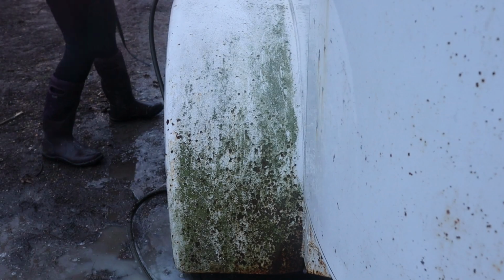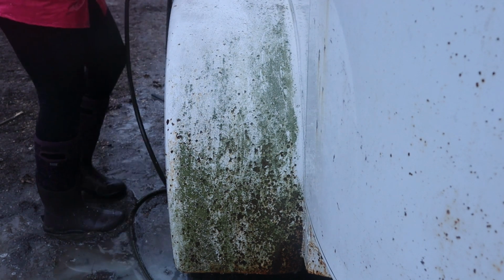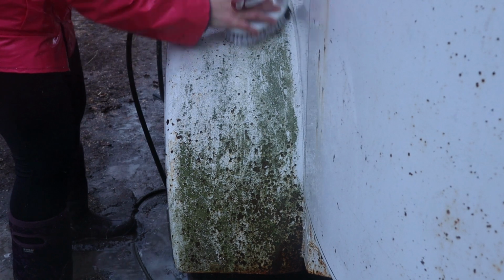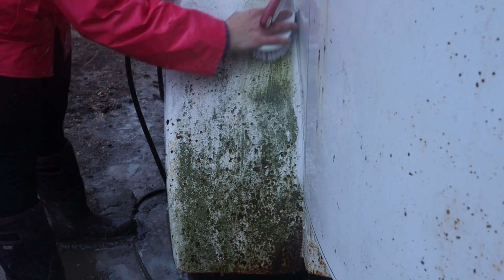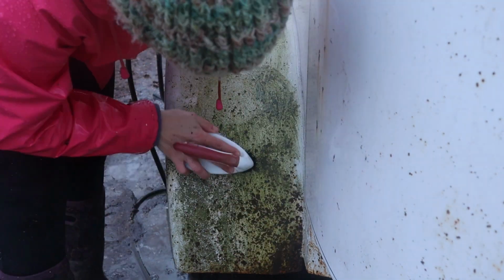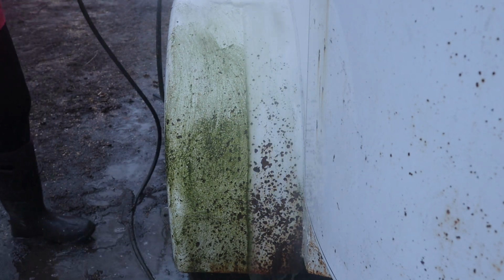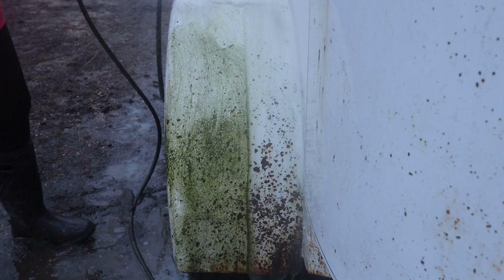Now, this was the most satisfying part of this wash. So just enjoy. So this project right now, step one is just to get this cleaned off. And look at how it cleans off. Oh my goodness. Why don't we just watch that one more time in slow motion? Beautiful. Yeah, and while you're there, why don't you go ahead and like this video?